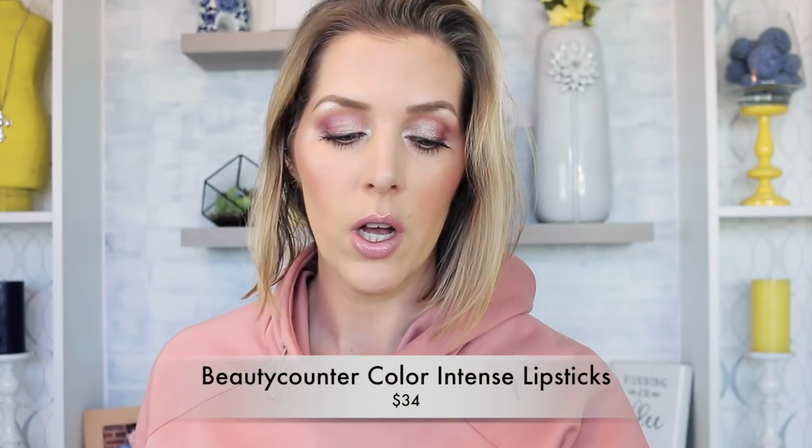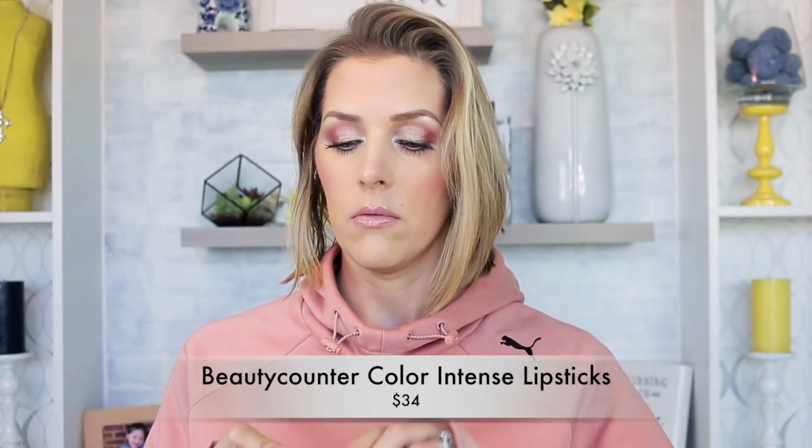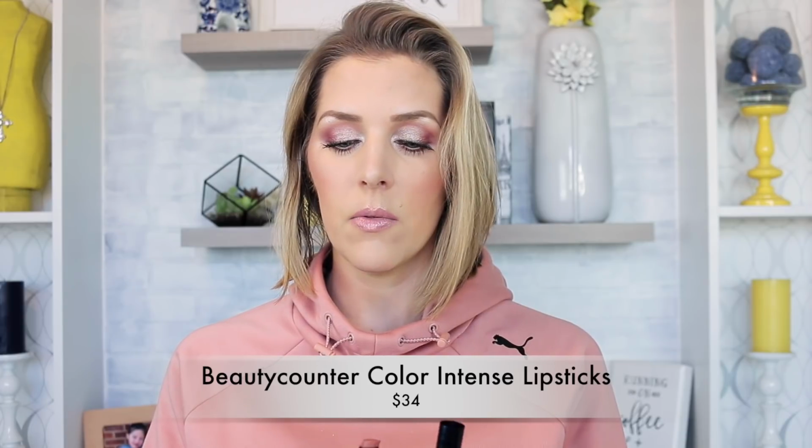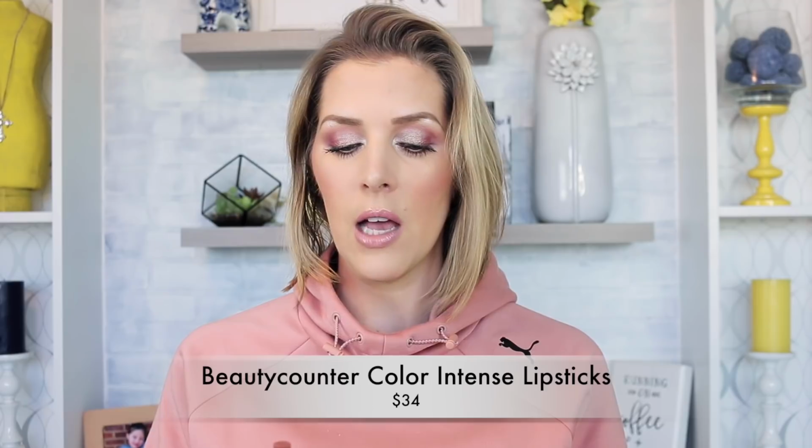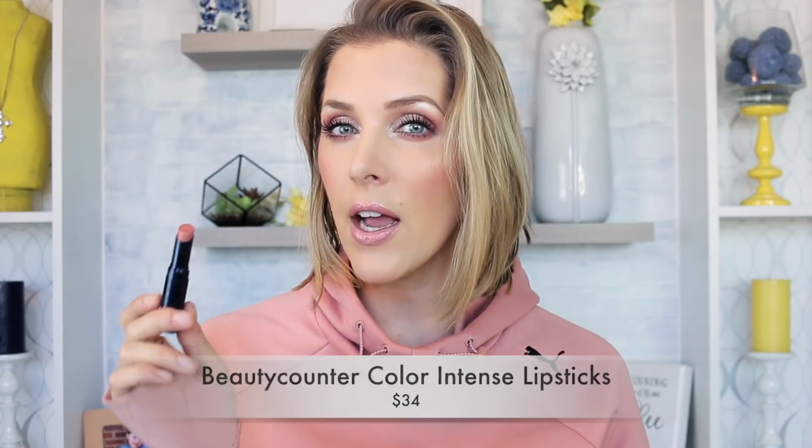So the lipstick formula has to go to the Beautycounter Color Intense lipsticks. They came out with these spring or summer, and there's 7 colors in the line. I do believe they're going to be extending that color range soon, but this is one of the most pigmented lipsticks I've ever used. Enough to where you literally can just dab it on your lips and get full color coverage, which, with the darker colors, is a lot of times what I have to do.